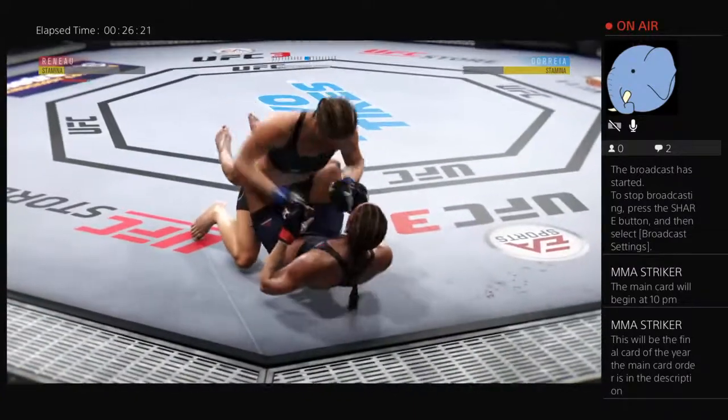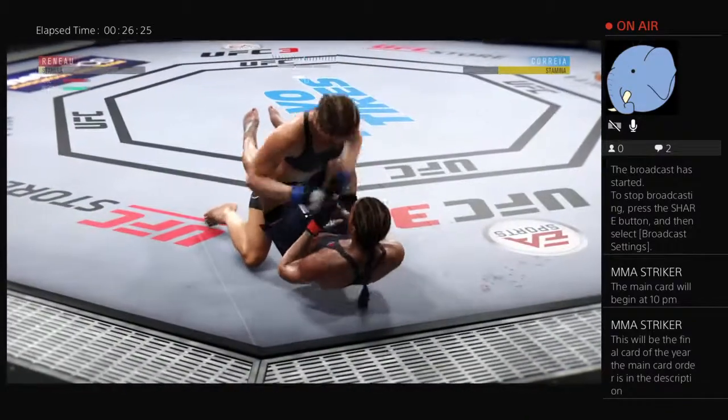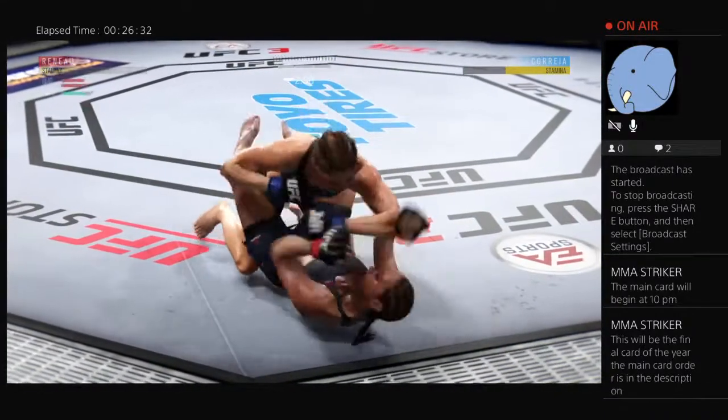All right, so she postures up here and delivers a big ground and pound strike to the body. Well placed there by Correia. Renault getting worked to the body now by that elbow. So nice job changing levels with the striking there.